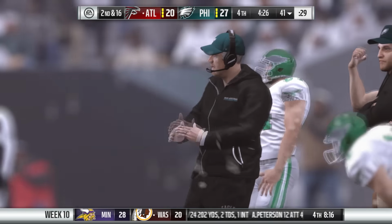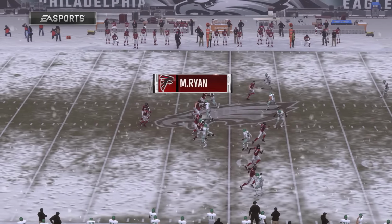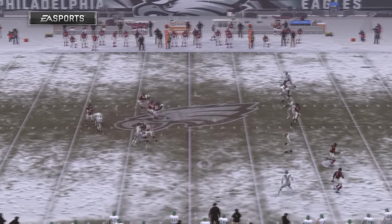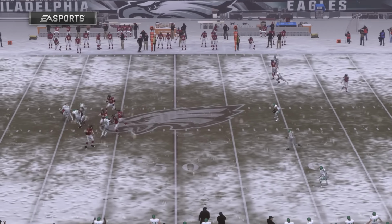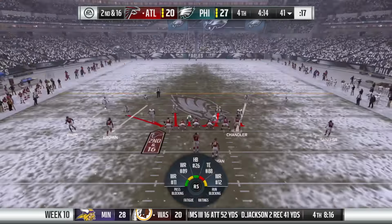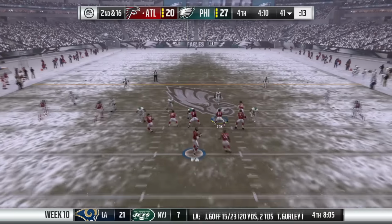I love using Fletcher Cox from the interior, man. He is so tough. Obviously the Dallas Cowboys was a tough matchup. The Redskins were all right, but I don't think there's many guards in this league that can really stop me with Fletcher Cox. So the next play, it's already 2nd and 16 off the Fletcher Cox sack.